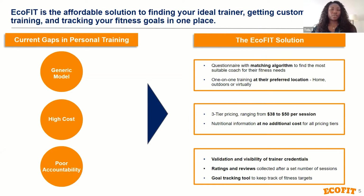For the generic model, our solution is a questionnaire with a matching algorithm that enables you to find the most suitable coach for your fitness needs. Usually through the registration process, the client fills out questionnaires that ask them specific questions to find their perfect coach. Also, we will be offering one-on-one training at the client's preferred location, whether home, outdoors, or virtually.